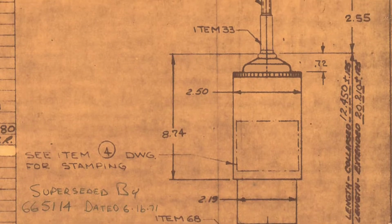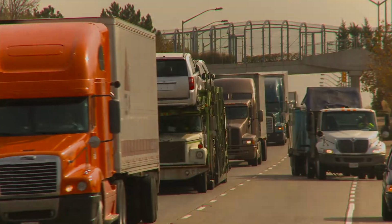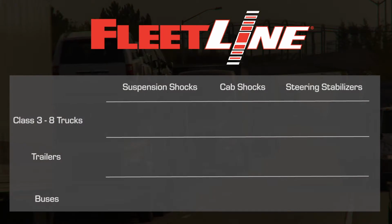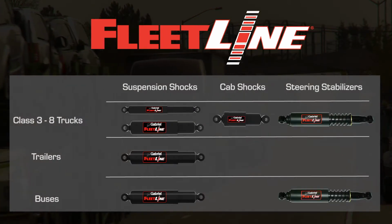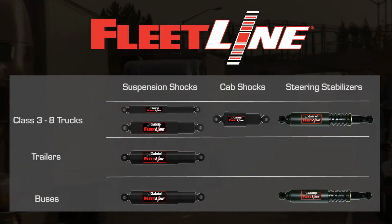Proven for over 50 years, FleetLine heavy-duty shocks by Gabriel are an industry leader in today's commercial vehicle OE and aftermarket. FleetLine offers a full line of all makes coverage for classes 3 through 8 trucks, trailers, and buses, including suspension shocks, cab shocks, and steering stabilizers.